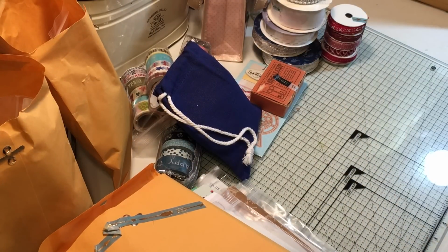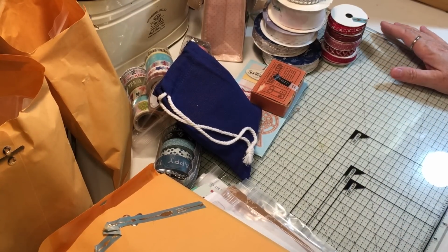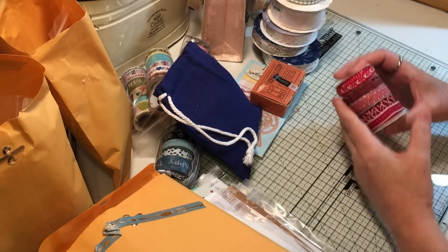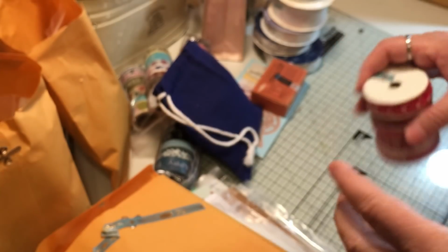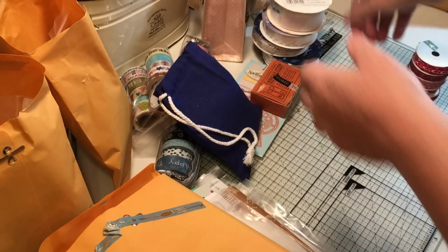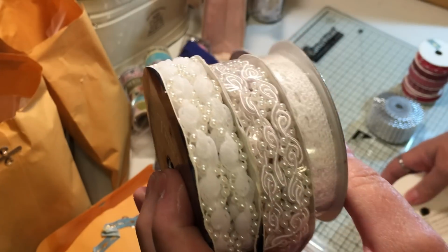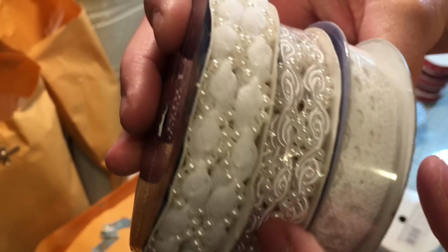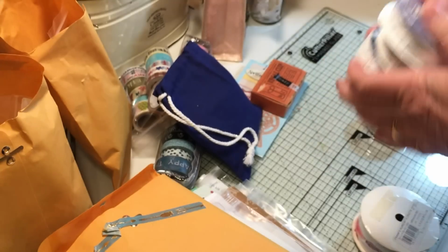I'm just going to move this over somewhere on my other table here. Okay, so then, oh my goodness. So then trims. These lovely red trims. She sent bling, and then she sent these three white trims, two with beads, and then this one's kind of crocheted.